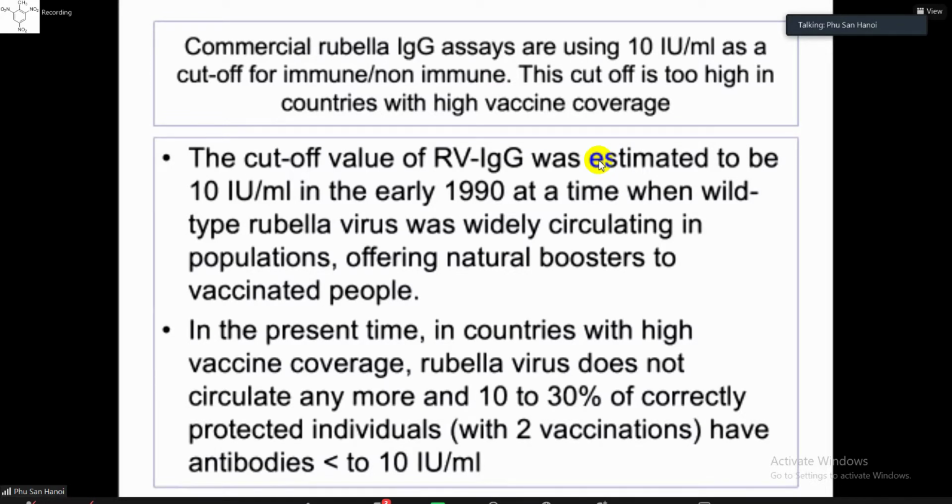But now, in countries with high vaccine coverage, most European countries for example, rubella virus does not circulate anymore, and 10 to 30% of correctly protected individuals, people who had the 2 vaccinations, have antibodies less than 10 international units per ml.